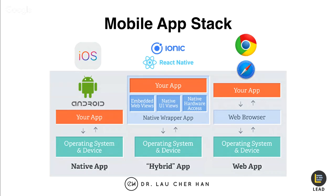Now the last one is, native app is your first choice if your budget allows. Hybrid app is your second choice, and web app is no choice. So if you have no funding, you have limited resources, but you still need to allow users to use your website through their mobile devices, then you can consider building web applications.